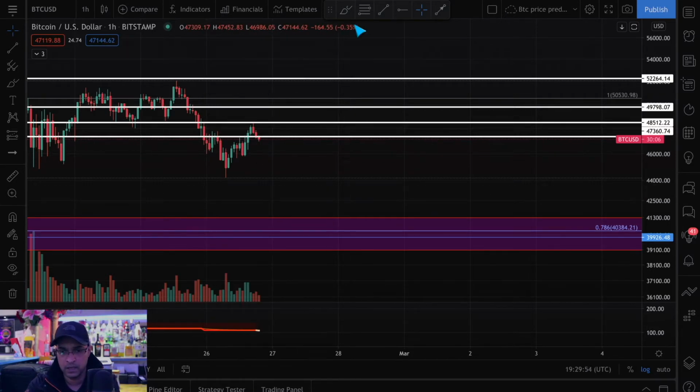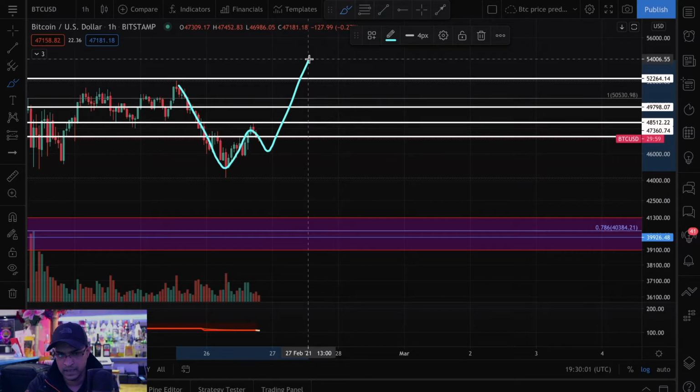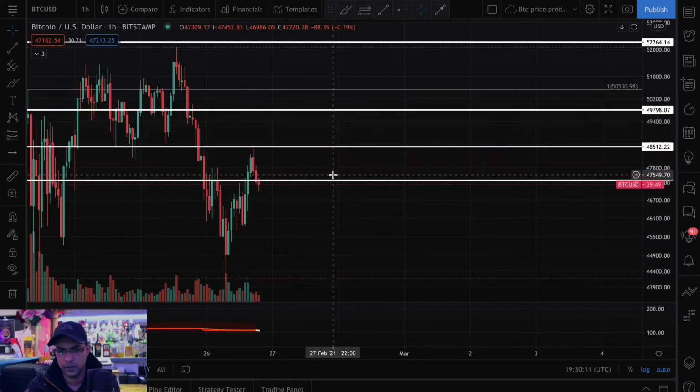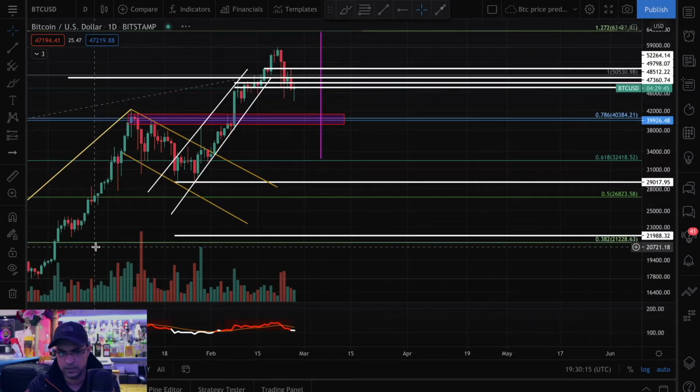However, being a little bit optimistic, the pattern I'm seeing forming here is more of a W, and as long as we do this and then rebound, I think we could potentially see the market highs that we're expecting. We might even go to an all-time high. In order for me to show you this, let me go on the daily, because on the daily it will be a lot better to show you what I'm seeing.